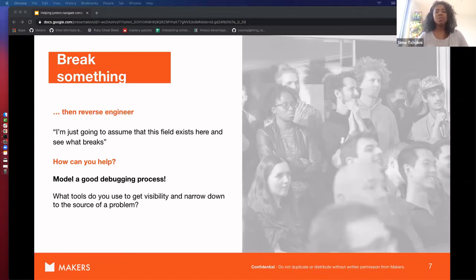The reason I was able to then reverse engineer is because I had a good debugging process. So juniors might not know how to best get visibility into what goes on in your stack. So help them get familiar with the tooling. That can be really nicely done through a pairing session where you model a good debugging process and show them what tools you use to get visibility and narrow down to the source of a problem.